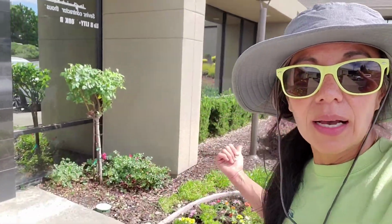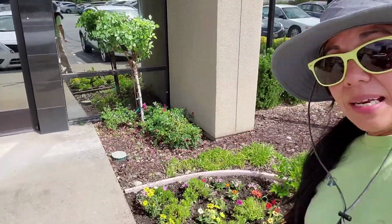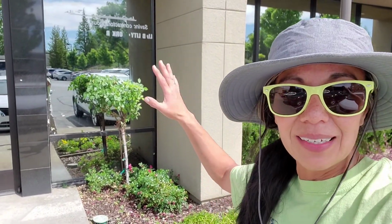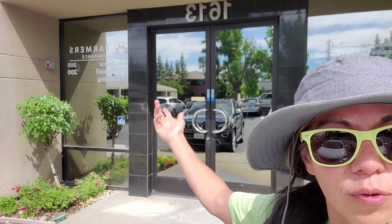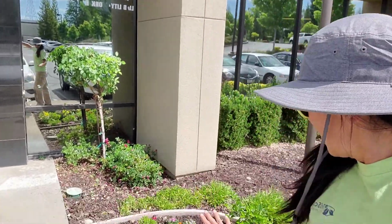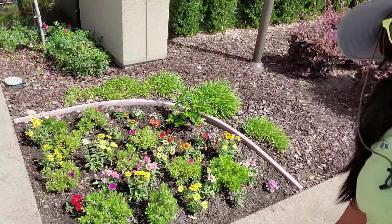And then I did the same thing with this one. It was already lollipopped, so I just trimmed it up and deadheaded the roses. Oh, and also I deadheaded them because now you can see the signs. Before, the roses were so tall that you couldn't see the signs. So yeah, took care of that. And I just filled this in with a bunch of zinnias. I cannot wait to see what this is going to look like.